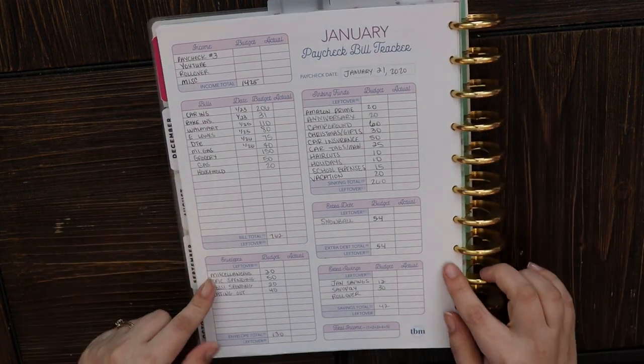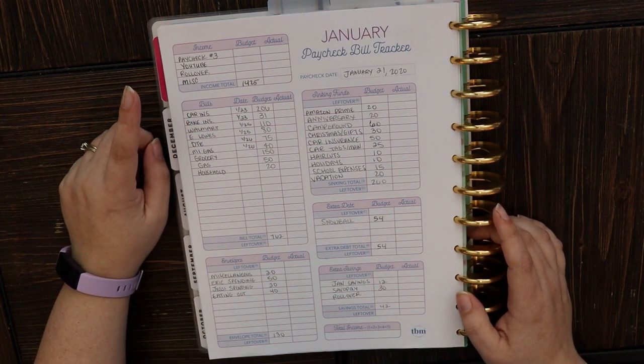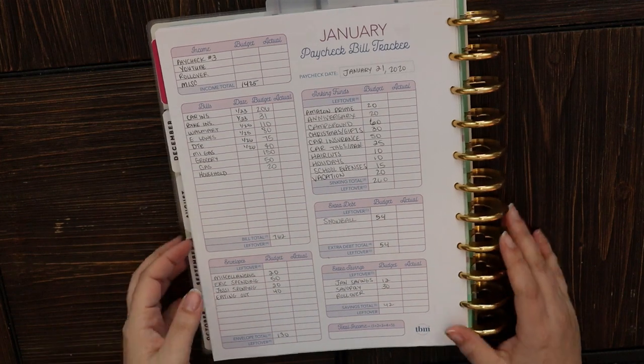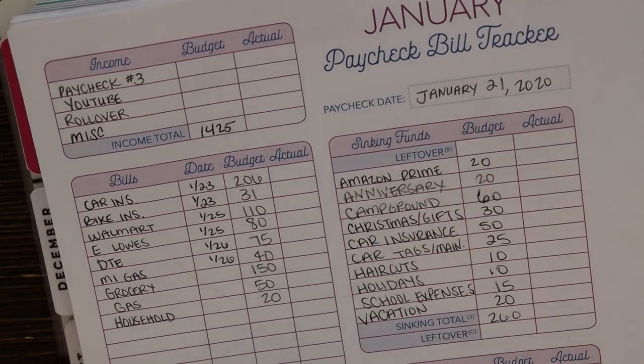So let me zoom you guys in. We'll talk about what the total is that we're working with and what our bills are for the week. Alright you guys, so this is the paycheck for January 21st.